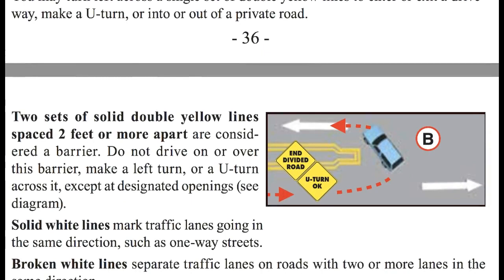Now, two sets of double yellow lines spaced 2 feet or more apart are considered a barrier. Do not drive on or over this barrier. Do not make a left turn or a U-turn across it except at designated openings.